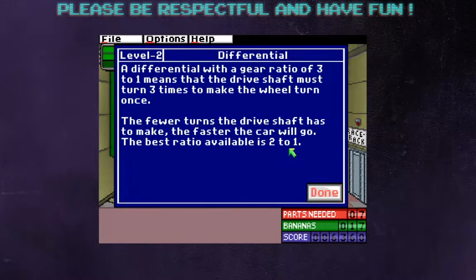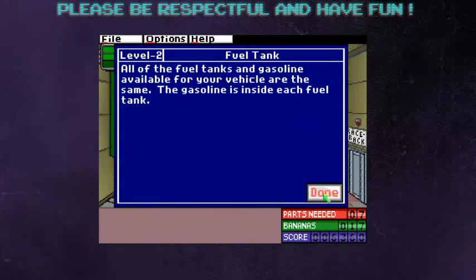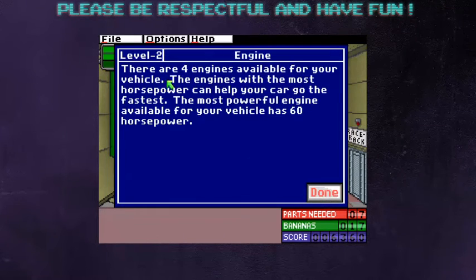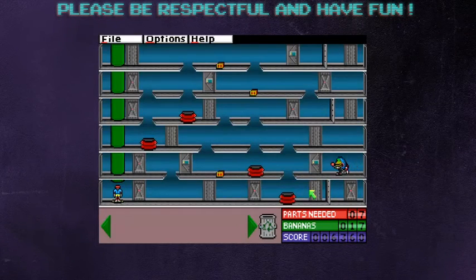A 2-to-1 differential is always the best. The body is always the fiberglass body shaped like a rocket. Gas tank is the same for all of them. And then the engine changes for each tier. And the fastest one we can get is 60 horsepower right now. So it's a lot to keep track of, but it will get more complicated. So let's get right into it.